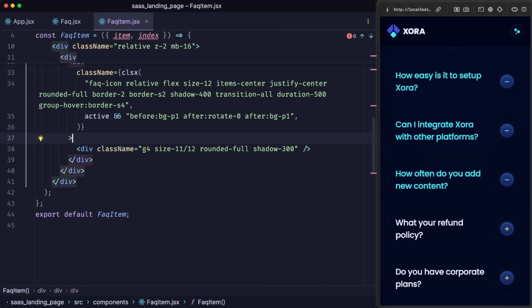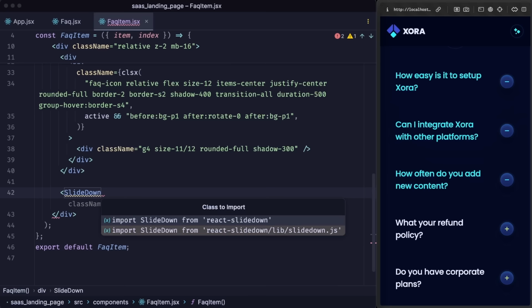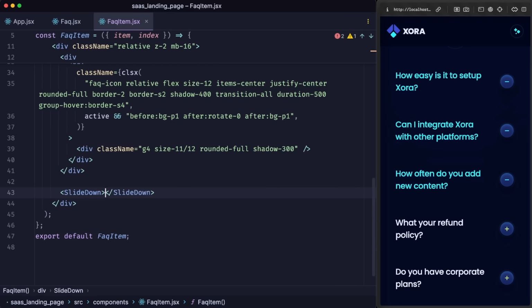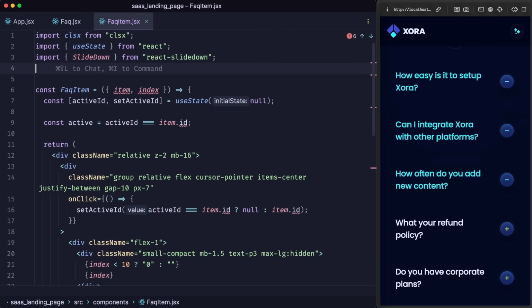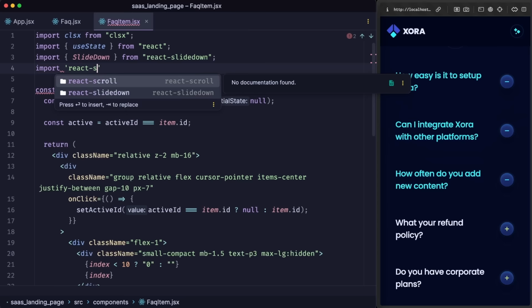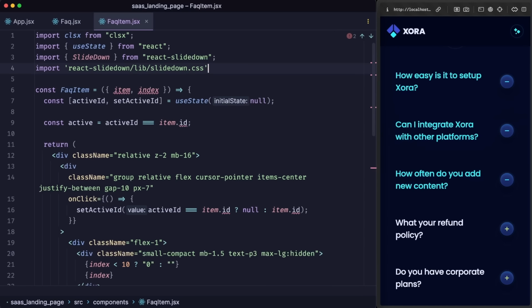Once you do that, you can go below this self-closing div and below 2 more divs. And then you can render this SlideDown component, which you need to import from react-slidedown. And make sure that this import is correct. So it's actually coming just from react-slidedown as a named import. So it has to be within curly braces. And you also have to import the CSS to make it work. So we need to add import react-slidedown/lib/slidedown.css. Great.